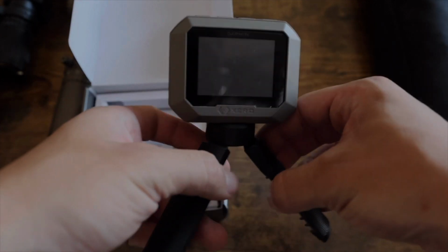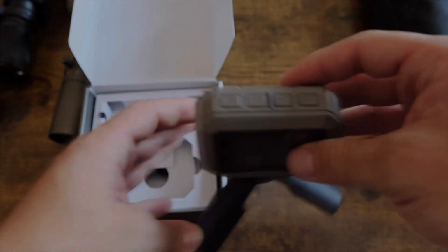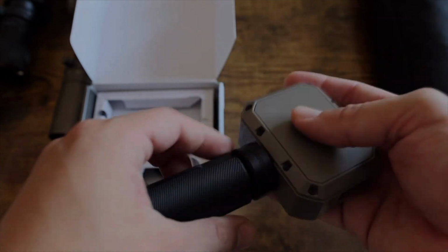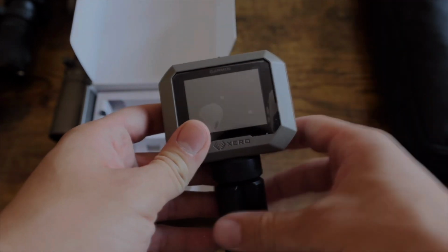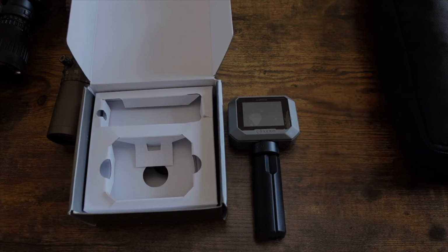And bada bing, bada boom. There's no head adjustment on this tripod. Now, obviously, you can just put an Arca rail on the bottom, and you'll be good to go there. And then you can put it on whatever tripod you want if you want to do that. I do have the Area 419 clamp accessory bar thingy that just hooks onto your Arca rail and then it sticks off on the side.